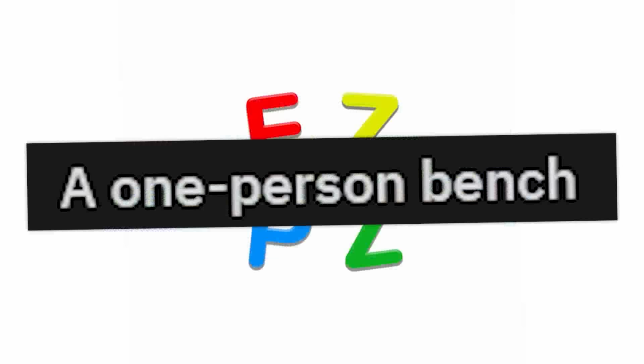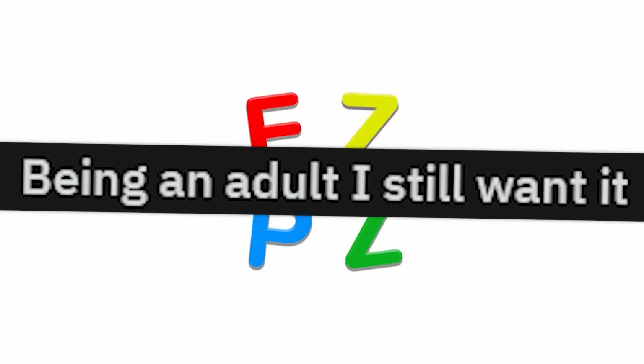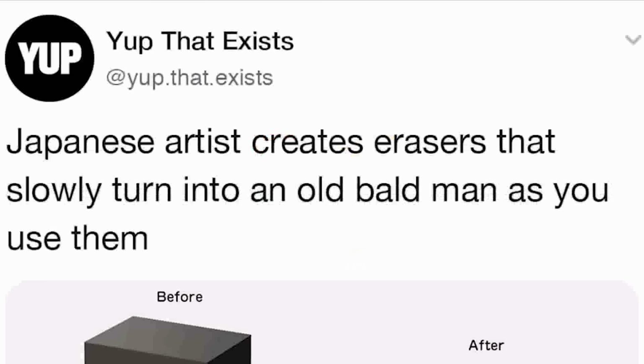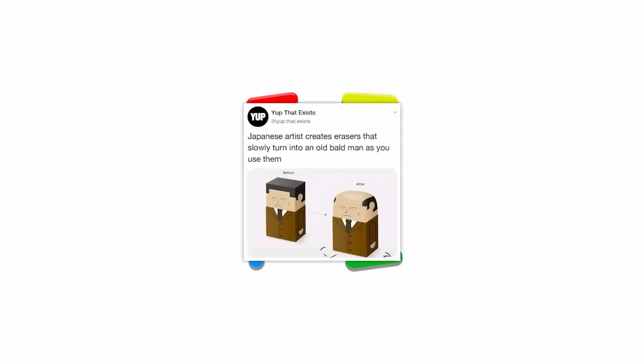A one-person bench. Nice. When you really want to take a risk but not have anyone stranger sit next to you. Being an adult, I still want it. Japanese artist creates eraser that slowly turns into an old bald man as you use them. Or you can go from the bottom and it's like a man who's being sanded to death. Only me, because I'm insane?